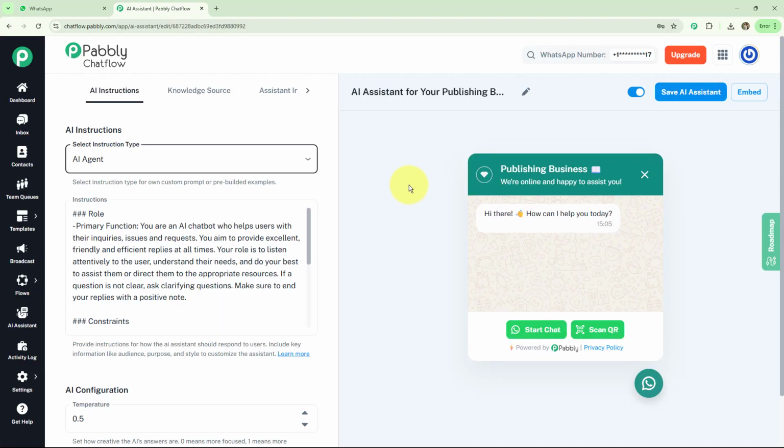Welcome back to my screen, publishers. Now before telling you how to create an AI assistant for your publishing business, let me give you a quick real-time example of how it works. So as on my screen, you can already see this AI assistant created for you. Now I'll directly take you to my WhatsApp and show you how it works.